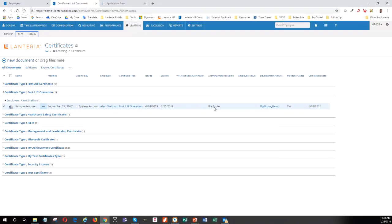We can also run reports in the system, which I'll show you a little bit later when we go into our report section, where you can run compliance reports to see who has certificates, who has not, who's passed the training, and what trainings are required. So it's a very great compliance tool.